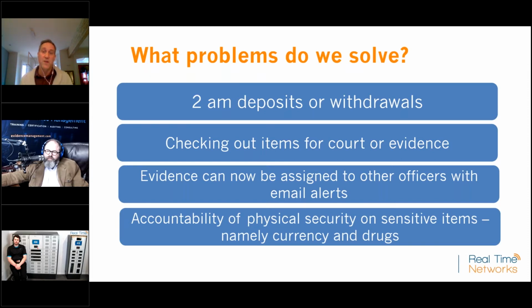And again, it's accountability of physical security on sensitive items, namely currency and drugs. I've heard before there could be issues with people having dependencies or needing money, and you want to make sure that you take that likelihood away. So you always know when someone's accessing it, with the identification and the notes. And so it's easy to track those types of things or misuse.